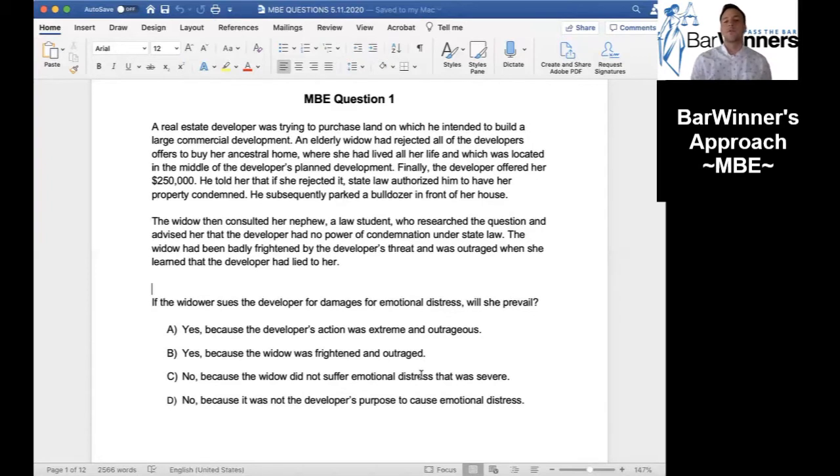And again, the call of the question: if the widower sues the developer for damages for emotional distress, will she prevail? So if we're in IIED, what are the elements we're working with? Let's go ahead and write those down so we can get a little memorization. So for IIED, you have to have an act, an intent, and causation. So an act by D causing extreme and outrageous conduct. So intentional act, that's their first element. Go ahead and write 1, intent. Second element, extreme and outrageous conduct. So that's 2. 3, causation.